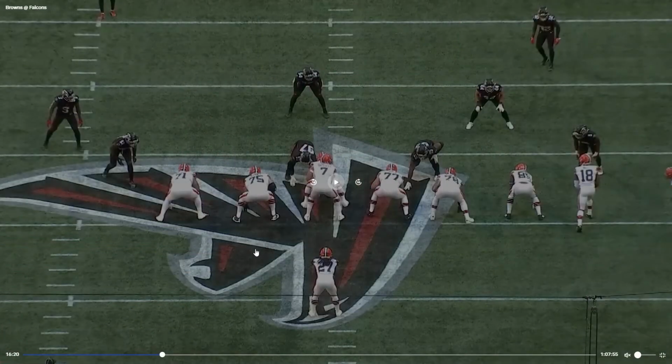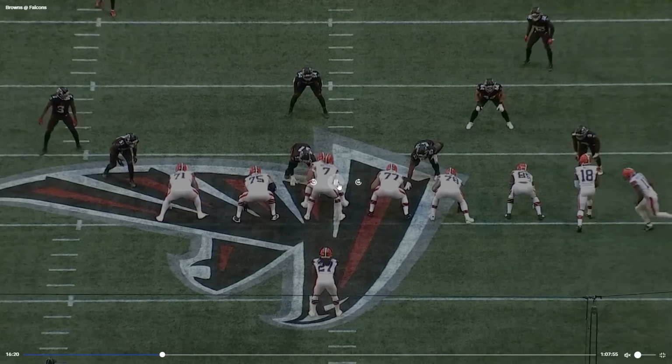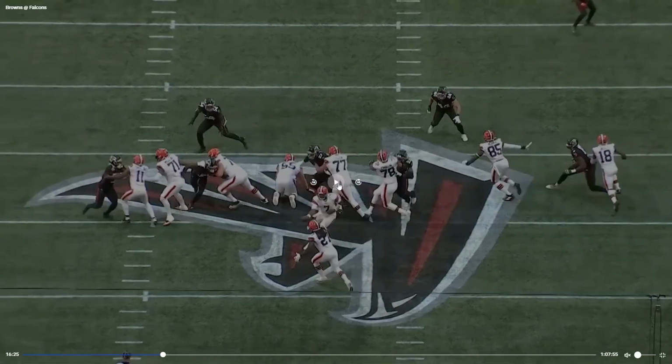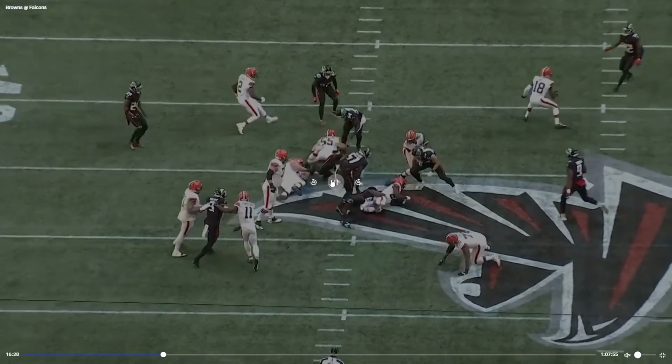And how about my boy TQ here, number 95, man? He is just a load, and he just bullies this offensive lineman here, and gets the stop by himself, basically. I mean, everybody did their part, but just look at TQ explode off this ball here. Just bullies the dude. And the dude's trying to scrape and kind of get him, but TQ ain't having none of it, dude. He just shoves him to the ground and makes the tackle.